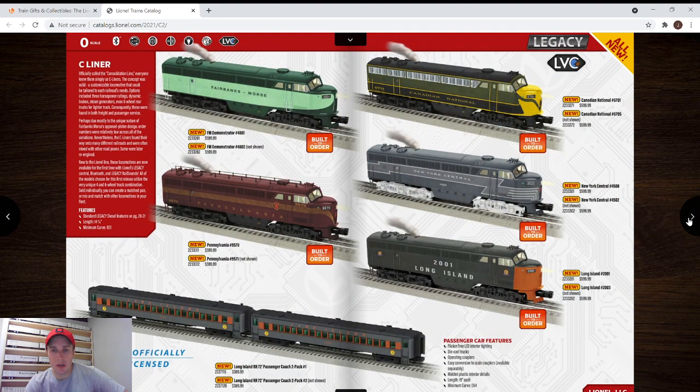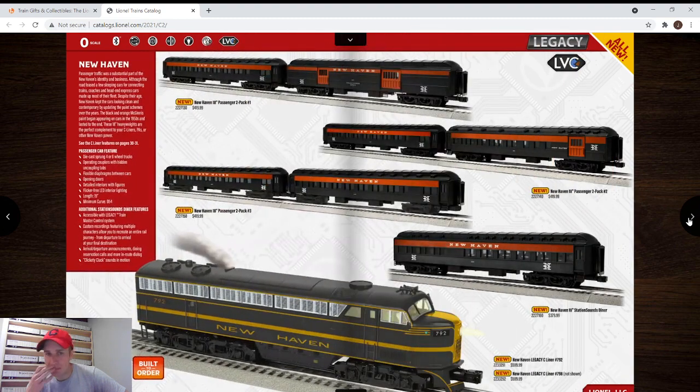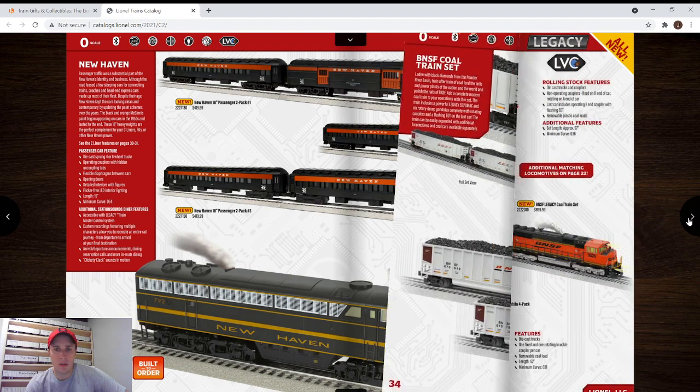Sea liners. This, I believe, is a tooling acquired by MTH. Maybe I'm wrong. I can't remember everything, but some cool road names there. $599 per unit, it looks like. Some Long Island passenger cars on the bottom. There's another one for New Haven.